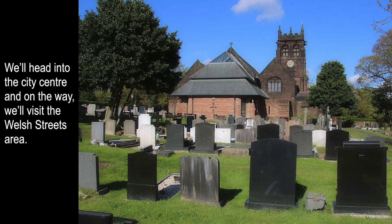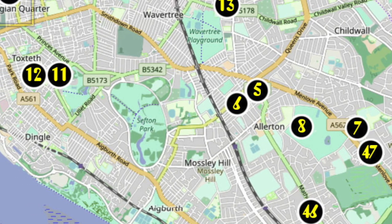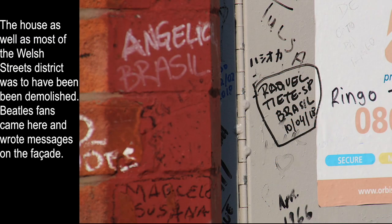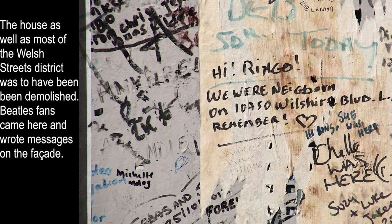We'll head into the city centre and on the way we'll visit the Welsh Streets area. Ringo Starr was born at 9 Madryn Street. The house, as well as most of the Welsh Streets district, was to have been demolished. Beatles fans came here and wrote messages on the facade.